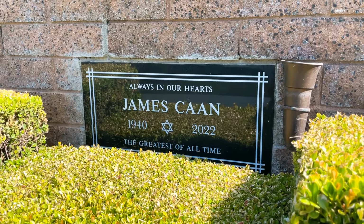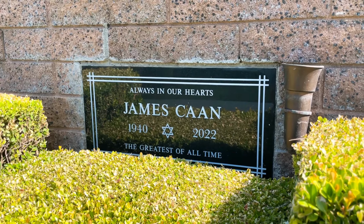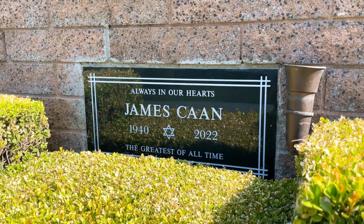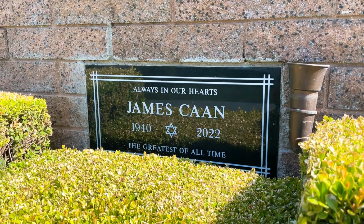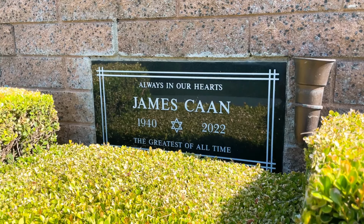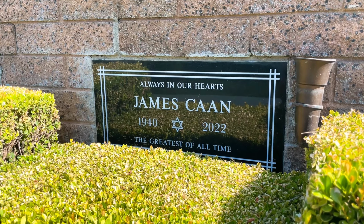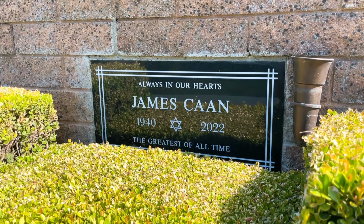James Caan was born March 26, 1940 in the Bronx of New York City, to Sophie and Arthur Caan, Jewish immigrants from Rhineland, Germany. His father was a kosher meat dealer. He was one of 3 siblings. Caan grew up in Sunnyside, Queens. His sister, Barbara Emily Caan Licker, died of leukemia in 1981.